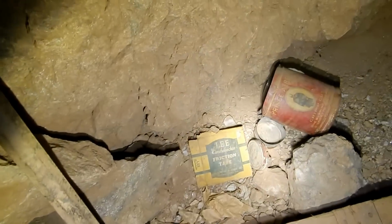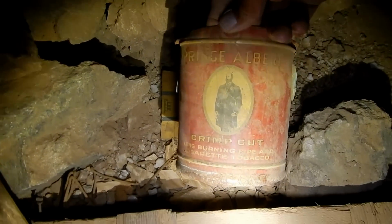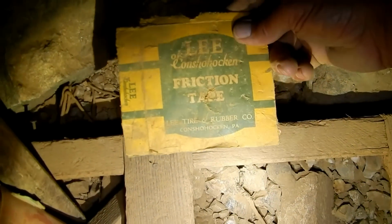And a big Prince Albert in a can. Crimp cut. Tape.